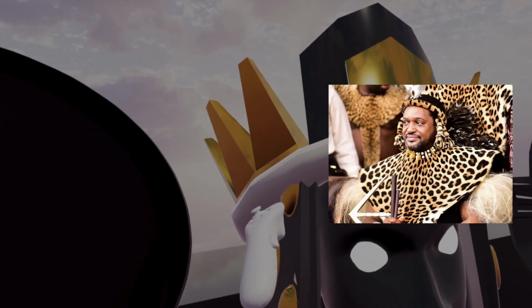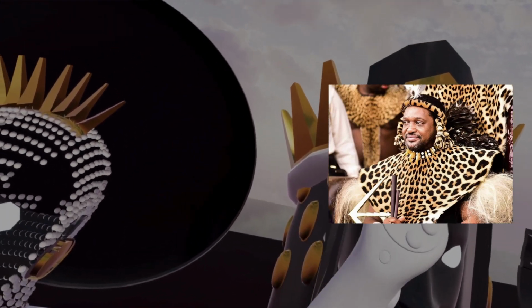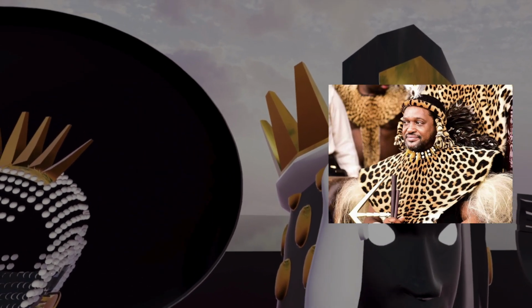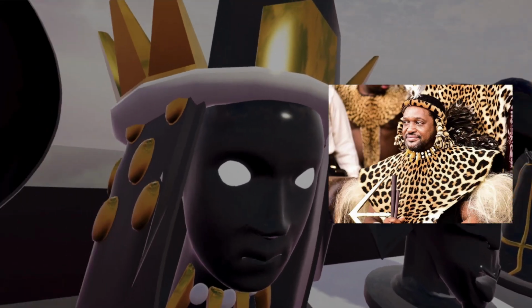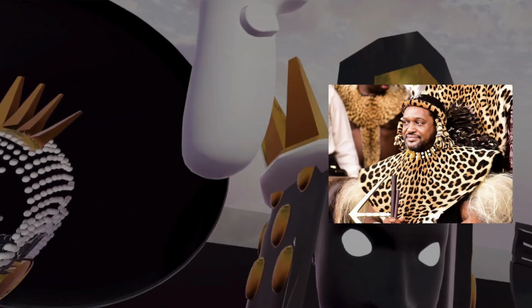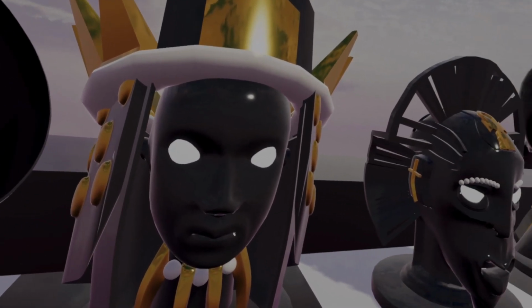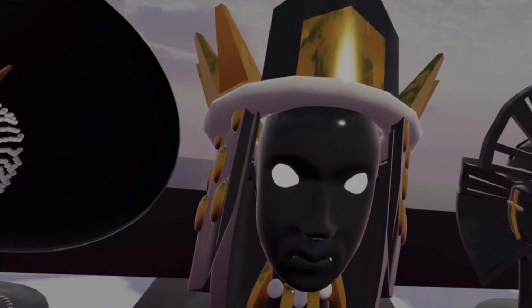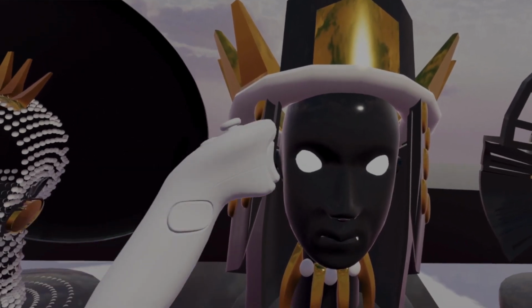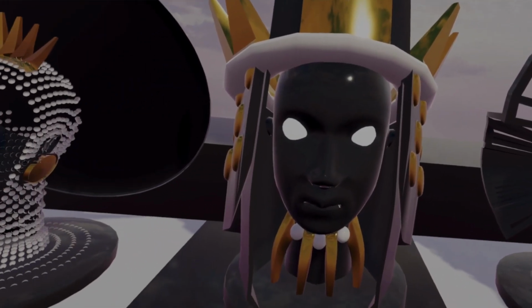The Zulu king actually wears something like this. And there is so much gold that has been used, and I think this gold is a reference that South Africa actually produces a lot of gold. That's why you see the gold all over. And the necklace is one that you could find in Black Panther, but also most of the traditional people, you would see them wearing that necklace.